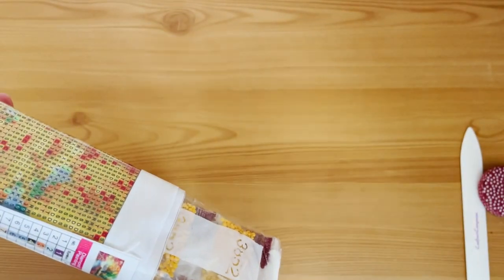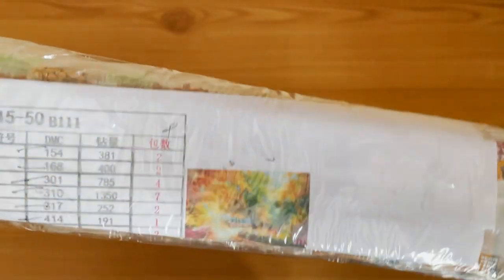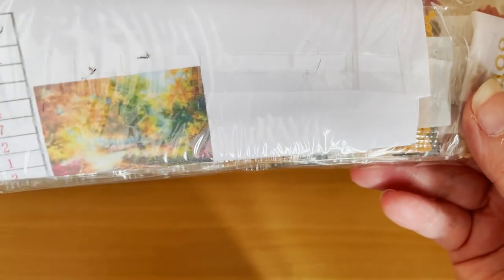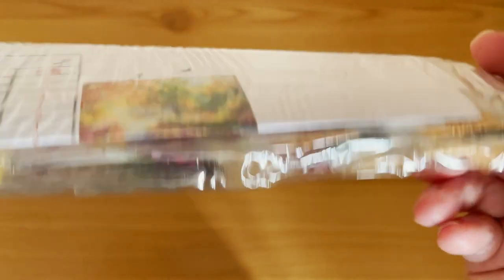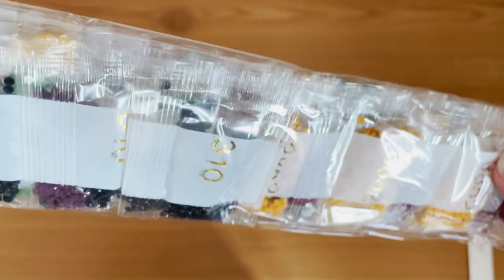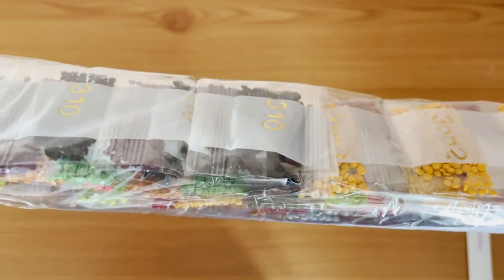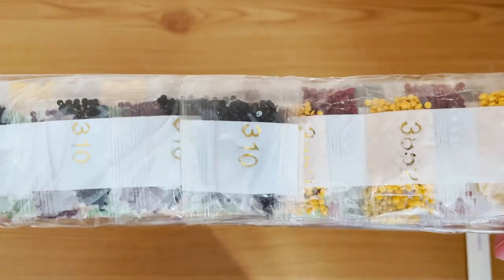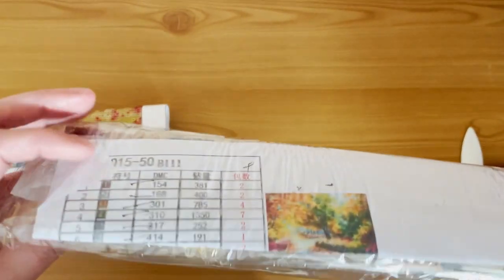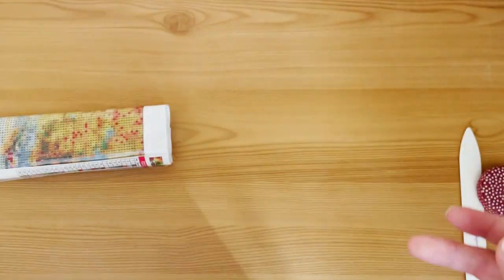Okay, so we have a toolkit with bags. And these are the small bags again. And it's a landscape. There's some trees, and lots of different kinds of tree colours. There's browns and greens and reds and oranges. Again, I'm not opening these up. I don't like to open up the ones with the small bags.